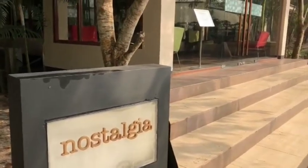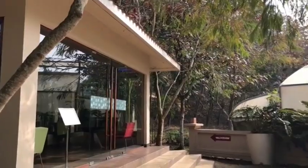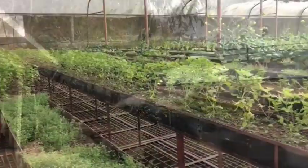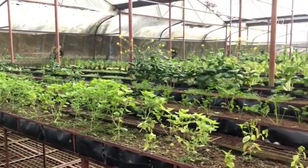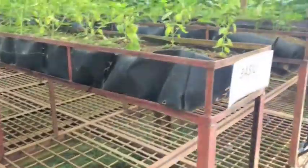Right beside the lake, there is the Nostalgia restaurant where we had our dinner. And right beside the restaurant, there is a greenhouse where the palace grows their own leaves, vegetables, and spices.